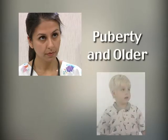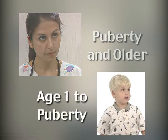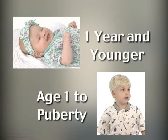CPR for adults, children, and infants will be described. The American Heart Association defines adults as those at puberty and older, children as those age 1 to puberty, and infants as those 1 year old and younger.